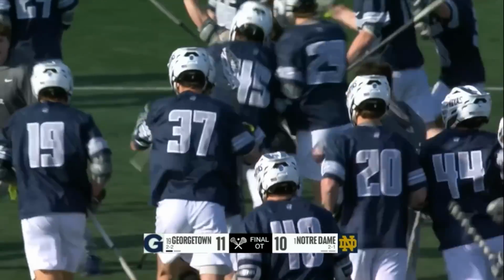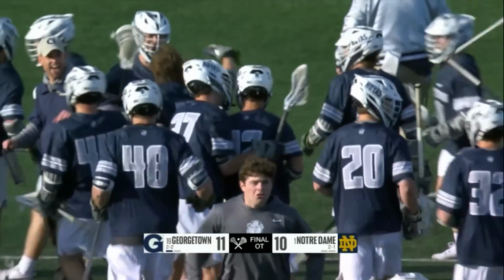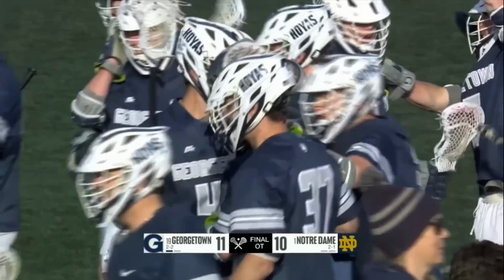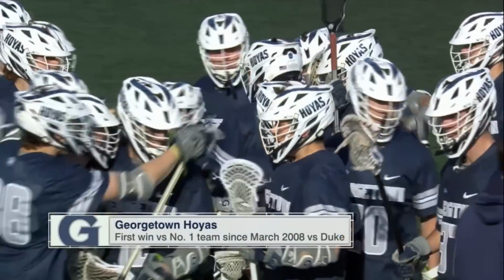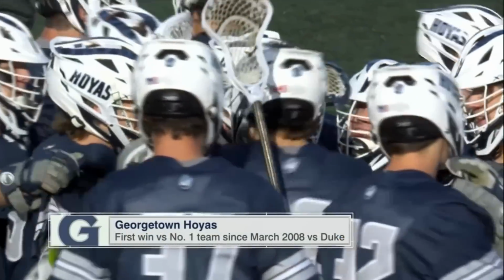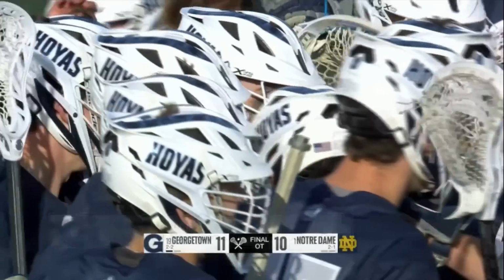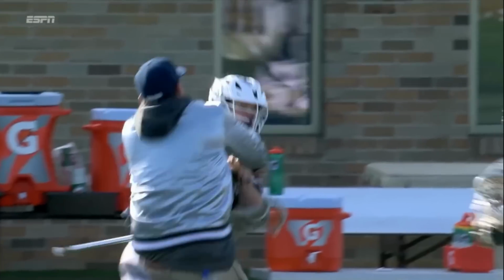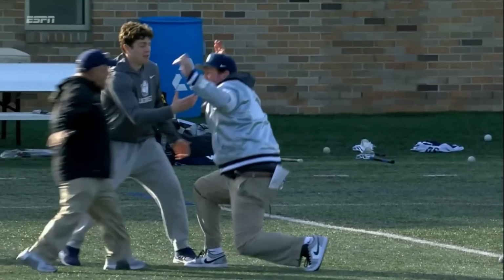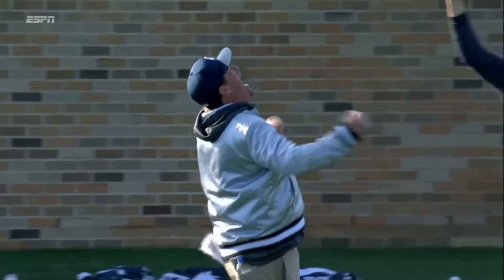A Georgetown team that got housed in the opener, embarrassed at Loyola, has bounced back 3 weeks later to upset the #1 team in the country on their home field. They had a plan. They played with incredible discipline and structure, ragging the clock, being opportunistic. There's Kevin Warren. Back somersault for Warren. He should be breakdancing with that out.